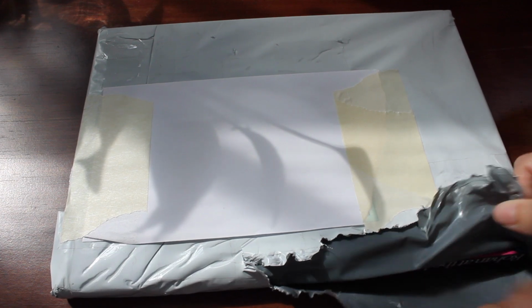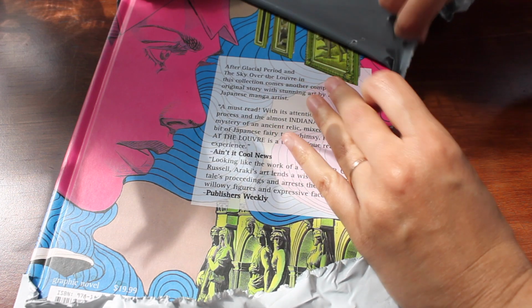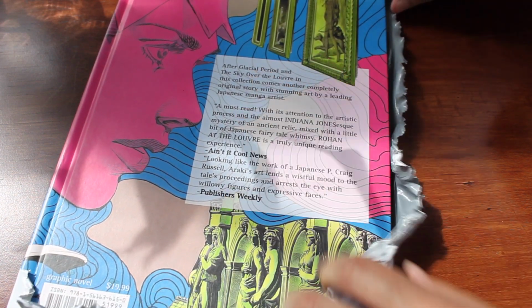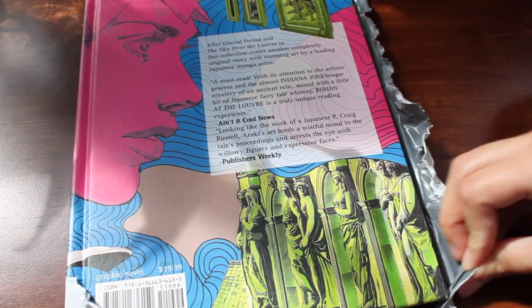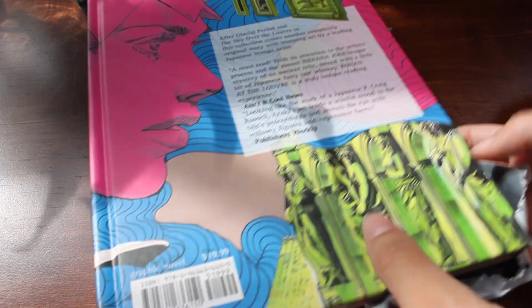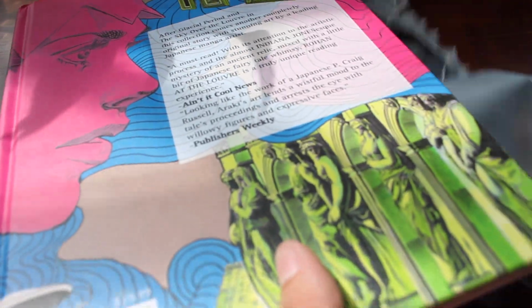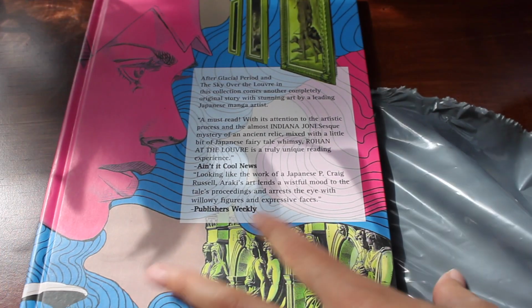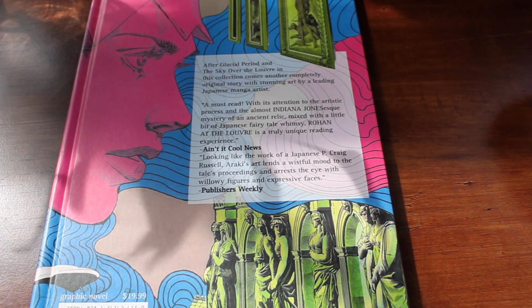I love buying used manga specifically on Mercari because you can get some great deals. And here you can see that it's Rohan at the Louvre. I'm not going to try to pronounce it the French way because I would totally butcher it. This is one that I'm really excited to read this October. I'm trying my best to read and engage with as much media as possible that's spooky and October feeling, and this one definitely fits the category.